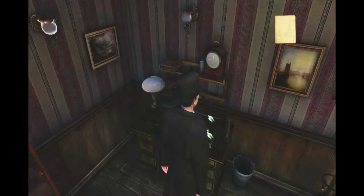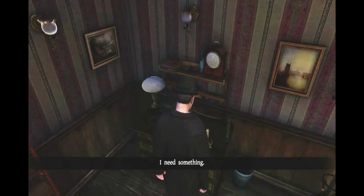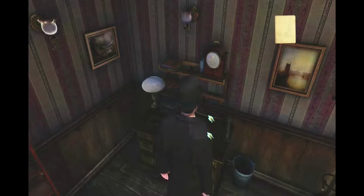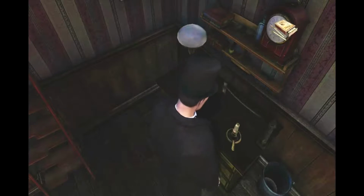But let's jump right into it since last time I kind of left you guys hanging and I feel sort of bad, but we got this piece of paper together. I need something. And Sherlock Holmes needs something. I thought we also picked up that onion, but maybe we didn't. Okay, let's light this candle first then and see if that does something.